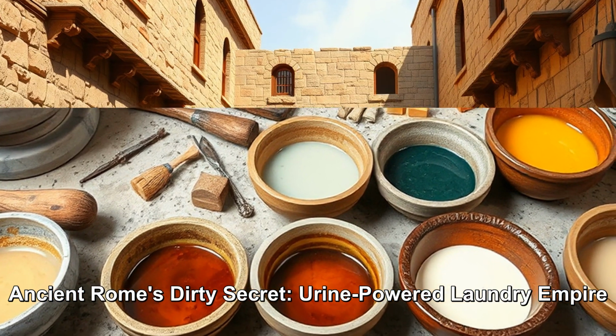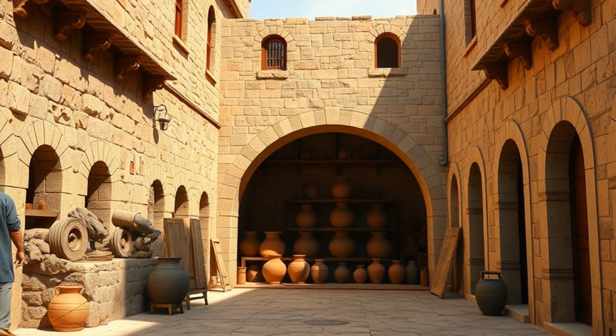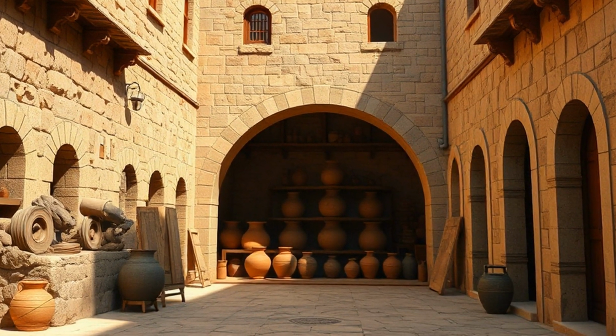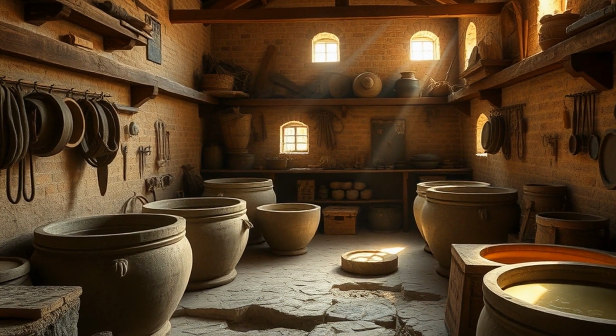The fullers were Rome's first professional dry cleaners, and their methods were pretty wild. These cleaning experts used some unusual ingredients to get togas sparkling white, including human urine. Yes, you heard that right. They collected urine in large pots outside their shops because its natural ammonia was great for removing stains.